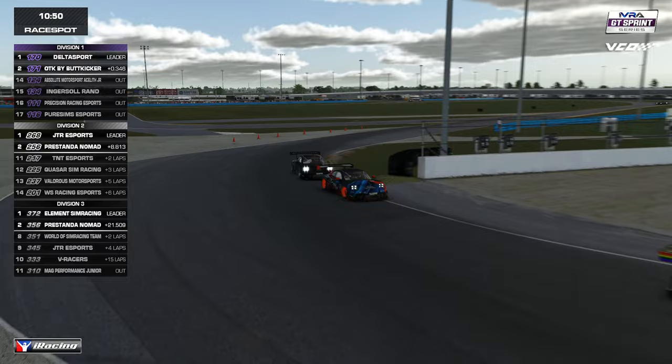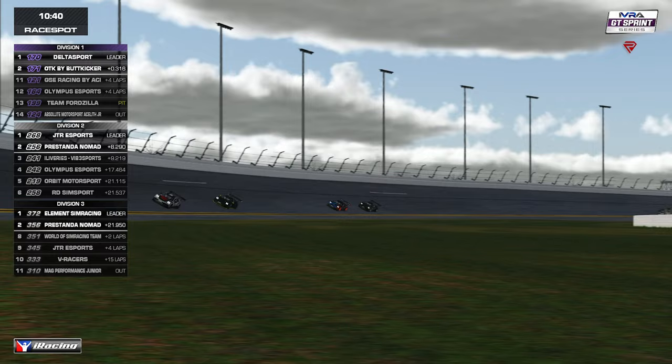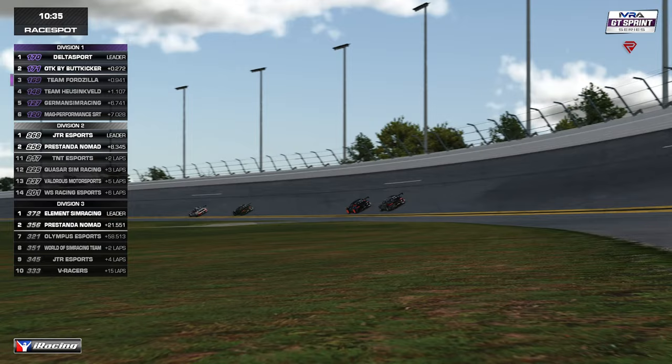Once again, a super aggressive move, just about able to square it up there on the second horseshoe. Losing another chunk of time to the top two. What is Klinger gonna do?